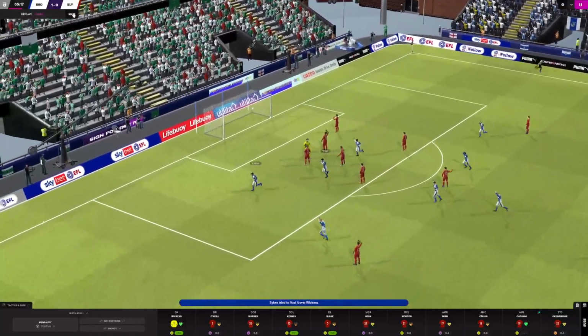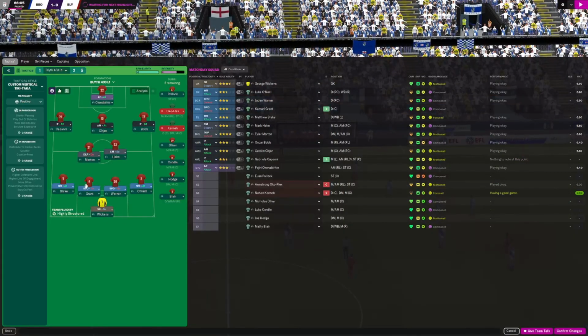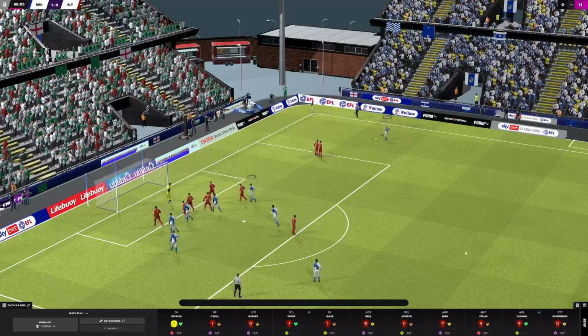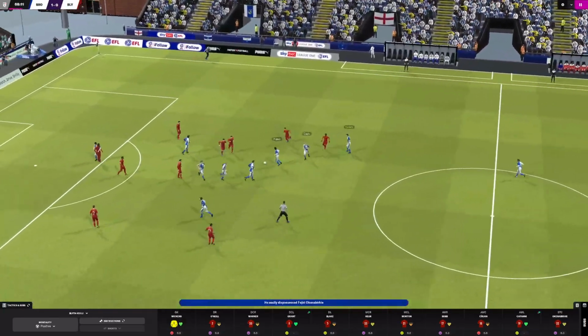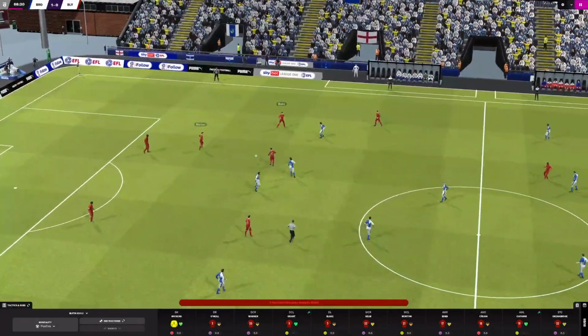Work to do now. We'll make our second substitution. Kinney is looking tired out there, so on comes Grant. Need a response from the boys now. And that's a free kick for Bristol. It's whipped in. Warner heads it away. Fajiri is going to pick up that loose ball, but Bristol Rovers wins it right back. We are not looking good out here the second half.